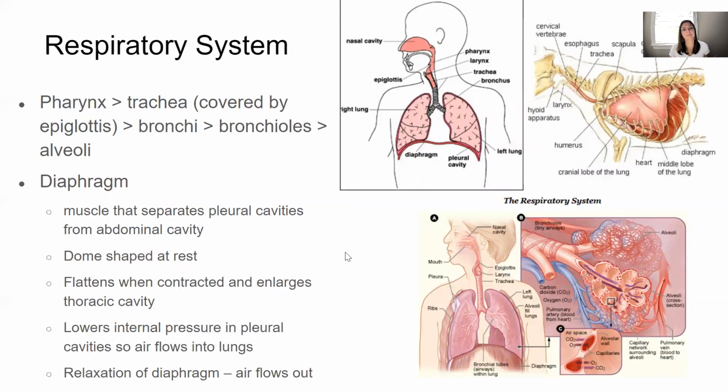The respiratory system of mammals starts at the pharynx, goes into the trachea, which is covered by the epiglottis. So that's the flap that goes over the trachea when you eat so that you don't get food that goes into your respiratory system. When you breathe, that opens so the air can go into the bronchi. The 2 bronchi going to each lung, that branches into bronchioles.